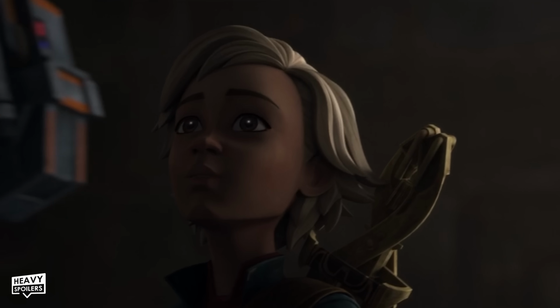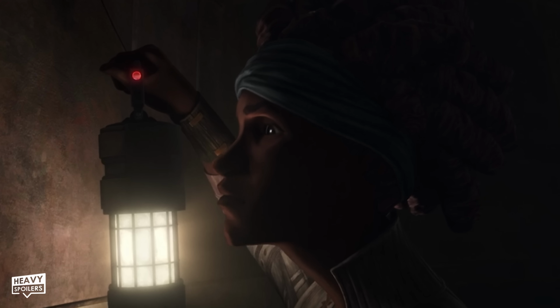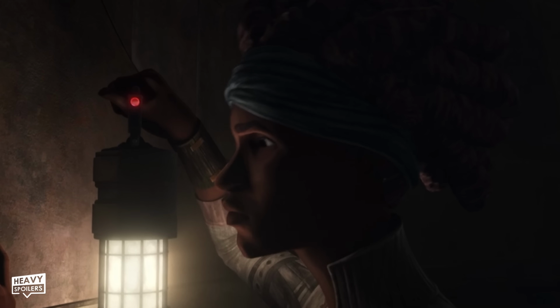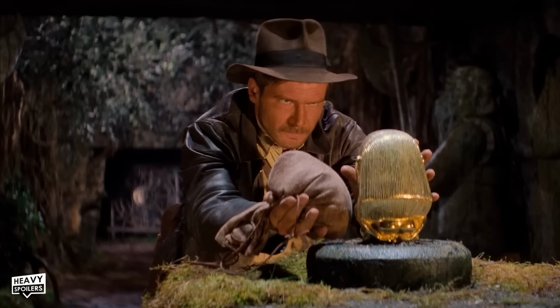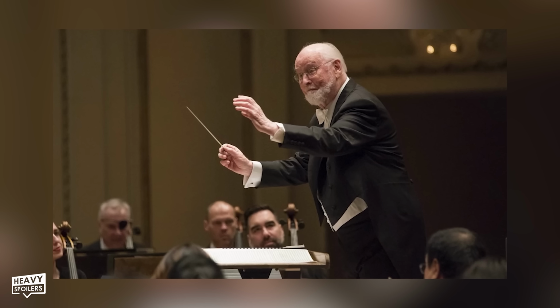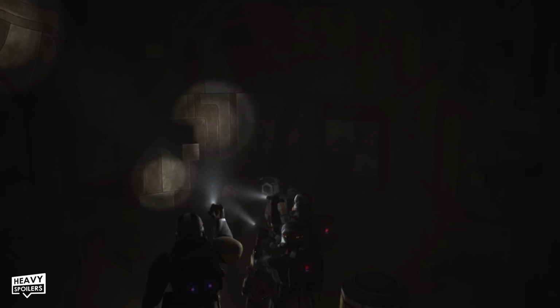Now, dating back thousands of years ago, this machine predates the Jedi, possibly being around the time of the Jedi. This was the order that preceded them, and its ancient technology was lost to time. It may be before that, but they delved deeper into the heart of the mountain, with the music even riffing on John Williams' original Raiders score.